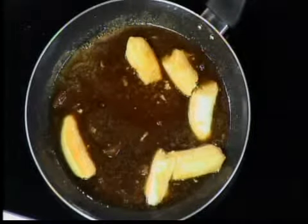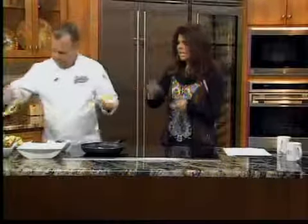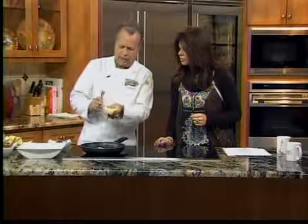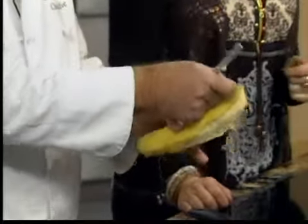Perfect. Now, do this slow. Pop the top. I don't know if I'm just not buying them ripe enough, but I have to struggle every time I do that. Let me tell you what you're looking for. You're looking for just little teeny brown spots, but a light green tip. That's your banana.